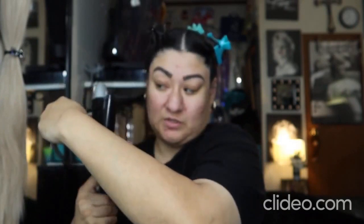I'm not used to the big curling iron, guys, because I always use the smaller one. And I'm looking behind y'all because I have my big vanity mirror there. And these are loose, beachy curls, like you can see.